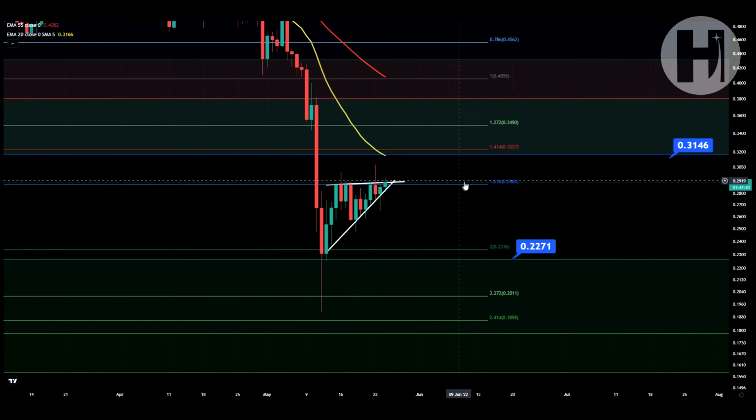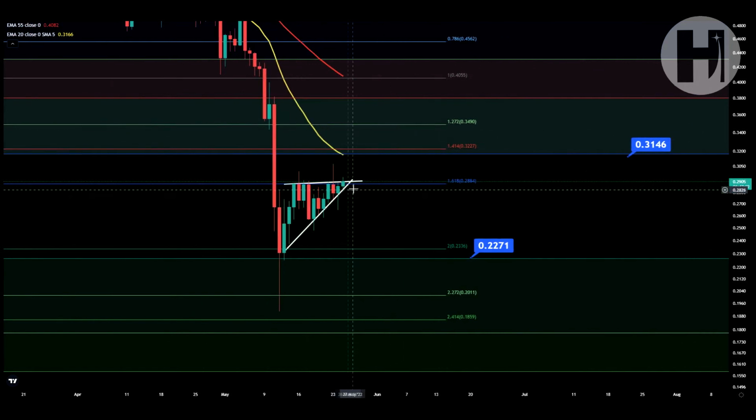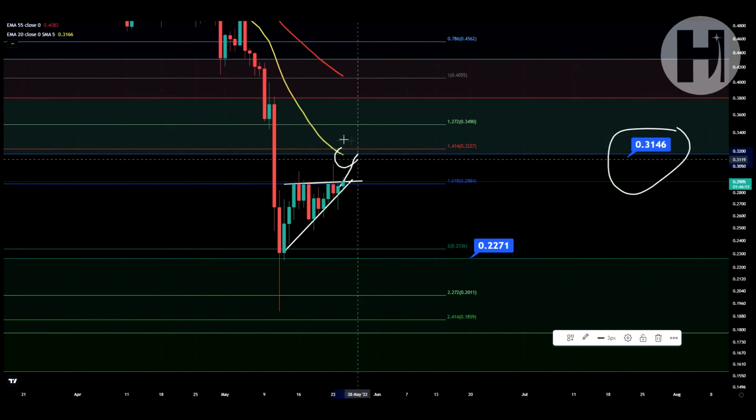So we're starting to test this level as resistance. Above us, we have the 1.414 and the 1.272. So this looks like we either break down from here right now, or we have a little pump from this pattern and get rejected from the 1.618 over here, or from the 20 MA, because I don't think we're going to have a massive pump.